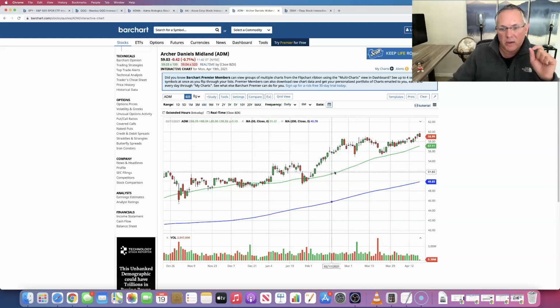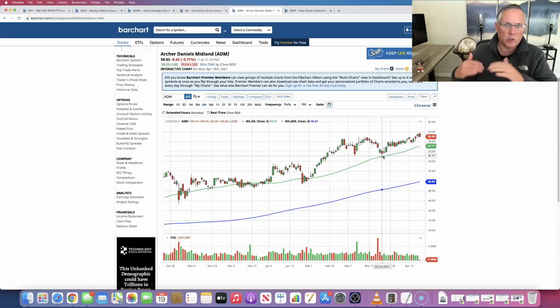Also, I'll point out that usually what happens here, like see how the 50-day moving average, especially right in here, serves as a quasi support resistance level, right? So you can see that the stock dipped and then went back up.